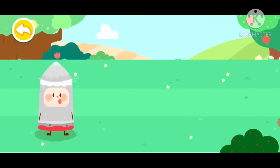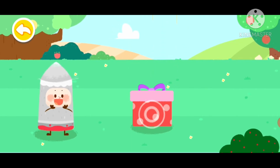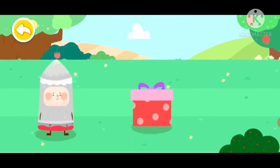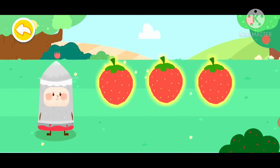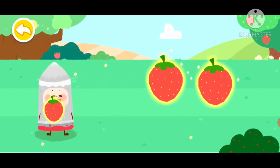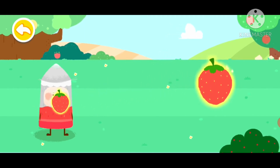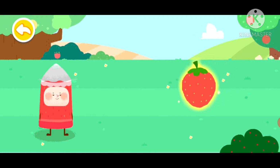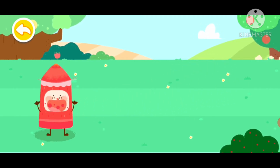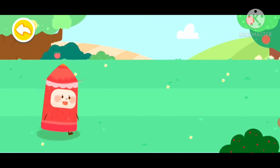I want to get my color back. Wow! What's this? Wow! Red strawberries! Red. I've got my color back!